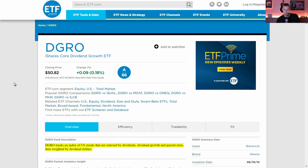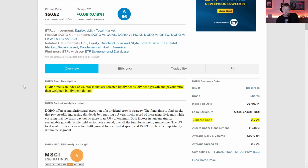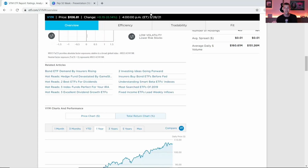Number 4, DGRO, the iShares Core Dividend Growth ETF with a grade A rating. The DGRO tracks an index of U.S. stocks that are selected by dividends, dividend growth, and payout ratio, then weighted by dividend dollars. So they're going to weight that by who is bringing in the most dividend dollars to the fund. They also require that they have a 5-year track record of dividend increases.